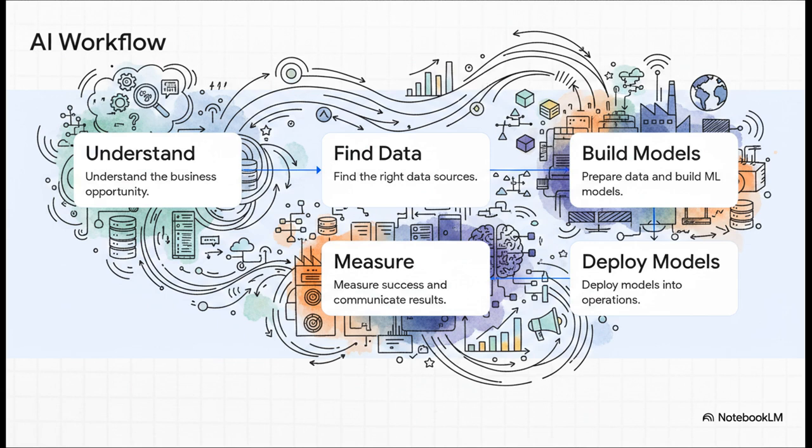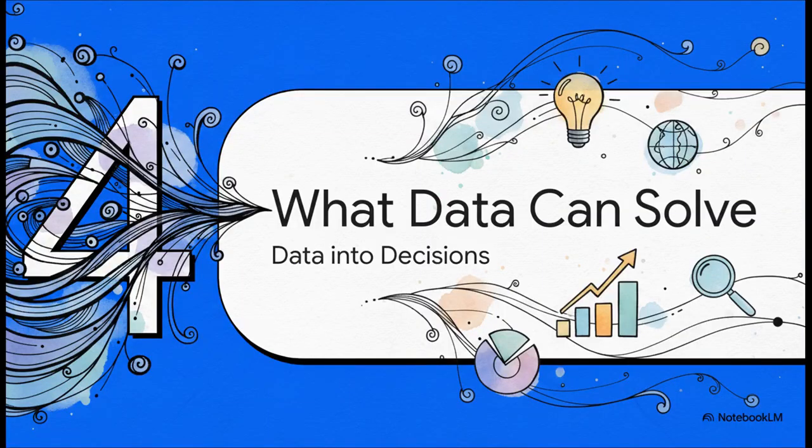You have to actually get that model out into the world, deploy it so it can do its job. And then you close the loop. You measure to see if it's actually working, and you communicate those results back. It's a full circle. Okay, on to our fourth section, the problems data can solve.